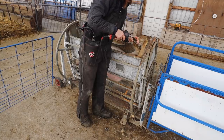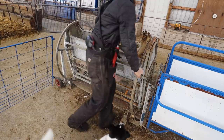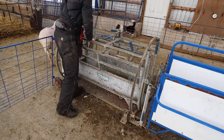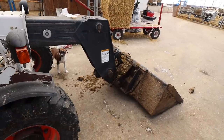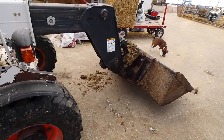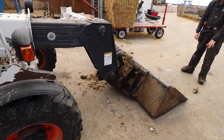Is it a bird under there? I don't know. What's the matter, Lucy? I'm gonna just go see what she's doing. A lot of noise over here. What? There's nothing there. I guess there was something there. It was a bird. What did you get? There's about 1,000 more you can try to get.